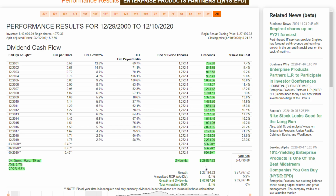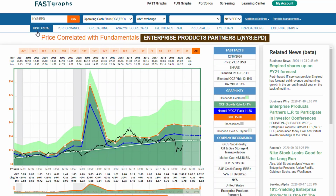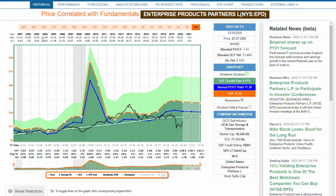But look at the cumulative dividends. This company would have given you back almost 3 times your original investment in dividends alone. And with the S&P 500, or buying the average company, you'd have got less than half of your original investment back. So let's look at it from a different aspect. The cash flows here are good. We can see the white line here is the dividend line. You can see that it's had a really good streak in dividend income.